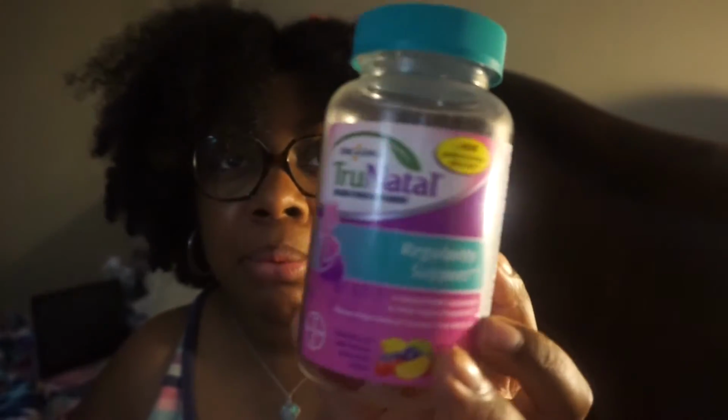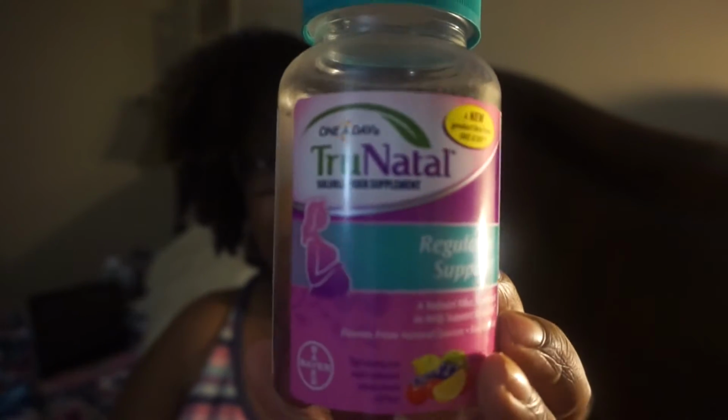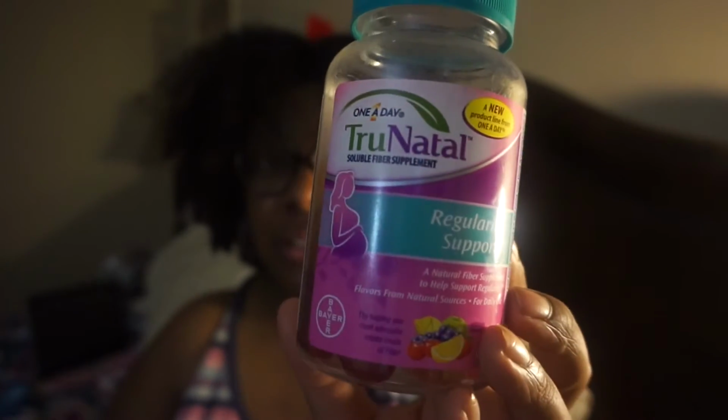Well, I saw this new line, True Natal, at Walmart, and it's a little bit more expensive, but I really like it. It's a regulatory supplement. And that's what the packaging looks like. You find it with the rest of the prenatals. And what I liked about it is this is a gummy, and so it's easier for me to take.